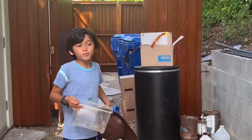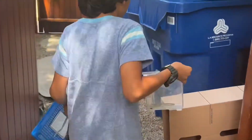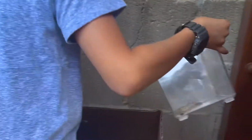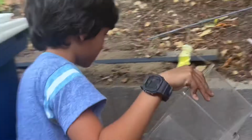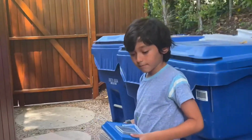It's always important to put them back where you found them. Okay, back here is the front. Sweet. Keep looking to see what we can find.